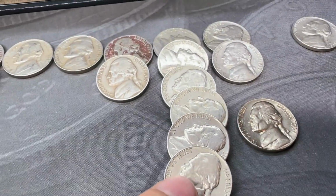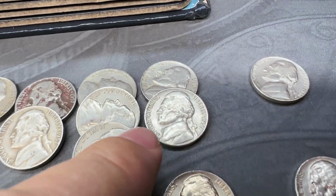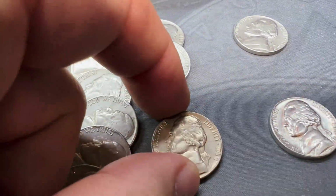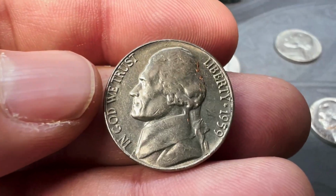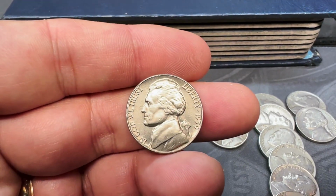I think it was 6 1958 Denvers. That's what I recall. All of them were Denvers. And a couple of 59s and one stunner that's actually going to end up being an upgrade for my book. I did check this one. This 1959 Philly just looks outstanding, and I think we even have some steps on it. It's not full steps because we have some damage, but to find that many steps on a 1959, in my opinion, is pretty darn good.